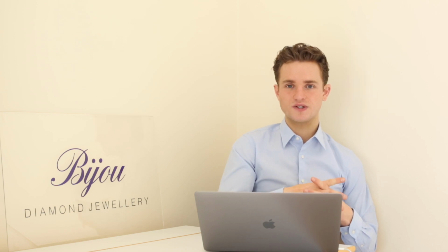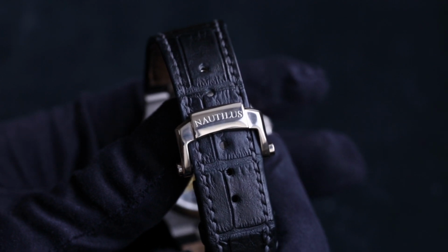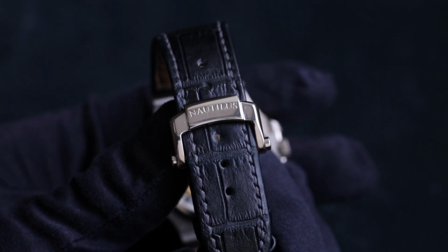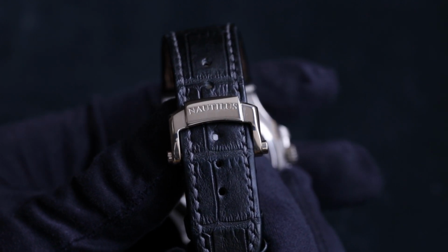We're going to start, as always, with the clasp. The clasp on this watch is the standard Nautilus clasp. It's quite a sporty looking clasp. It's not my favorite clasp, if I'm being honest. I don't like the huge Nautilus writing that this has on it. I think it looks kind of a little bit weird and very un-Patek Philippe.